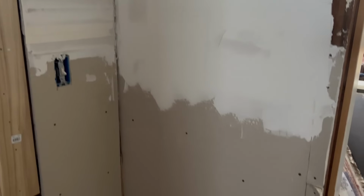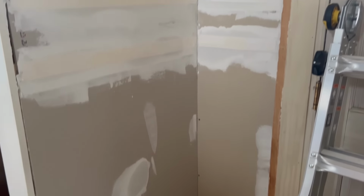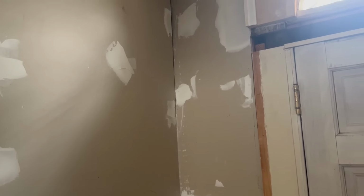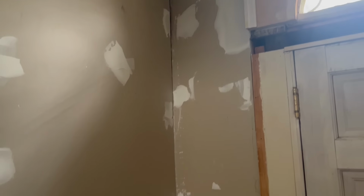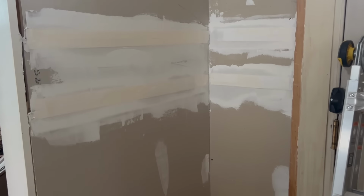So of course he's gonna have to tape this and sand it and prime it. And I think we're gonna do wallpaper here because the walls are super uneven, because of course this is an almost 250-year-old house. So when you have a house that old, you have to be willing to get creative, and that's okay.